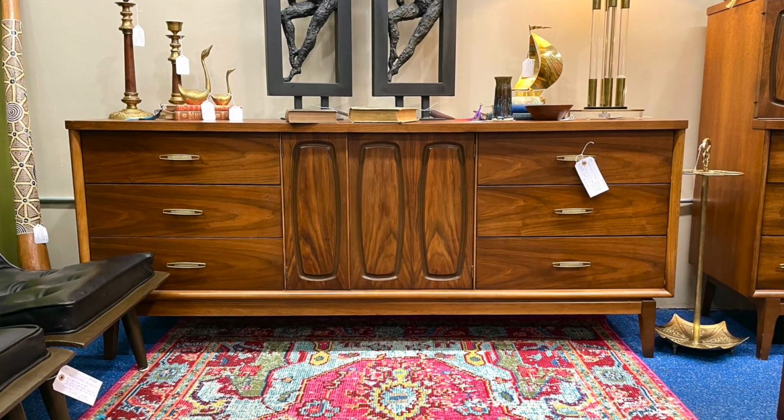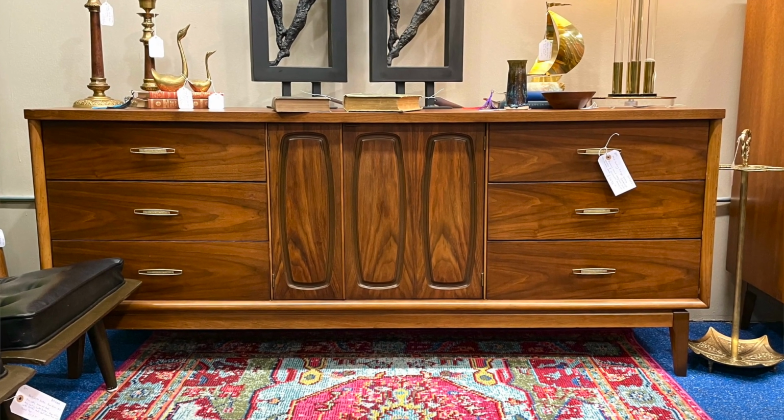Now category number 7, the one that I made the most money from, was furniture, which makes sense because they're bigger pieces. I had this gorgeous dresser set that I sold. So there was a tall boy dresser and a long low boy dresser. I sold the tall boy for just over $700 and the low boy for just under $1,200.